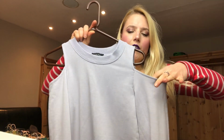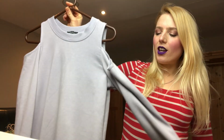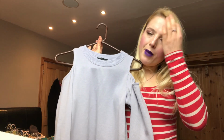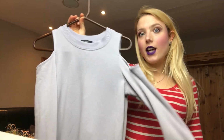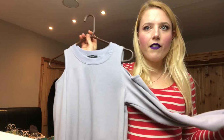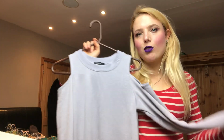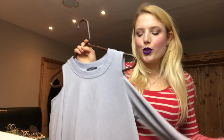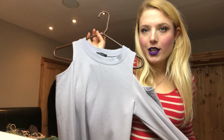I really love cold shoulders. I'm not too sure about the colour of this against my skin tone in the winter. It might be more of a summer skin tone thing, but it's staying for now. I always give garments a fair use policy, so maybe this time in 6 months or this time next year, if I haven't worn it loads or at all, then it needs to go. So that one is staying.